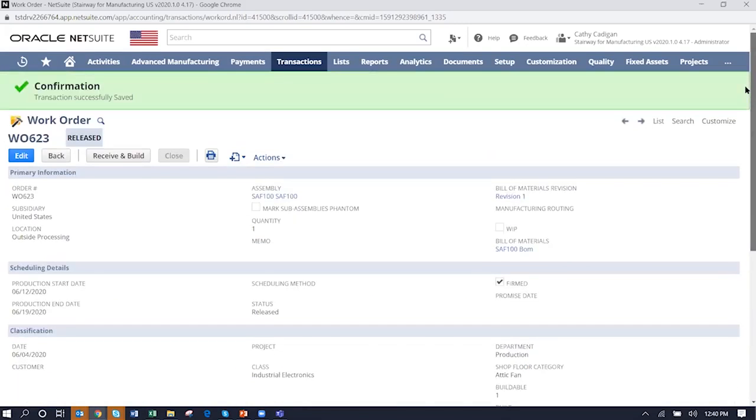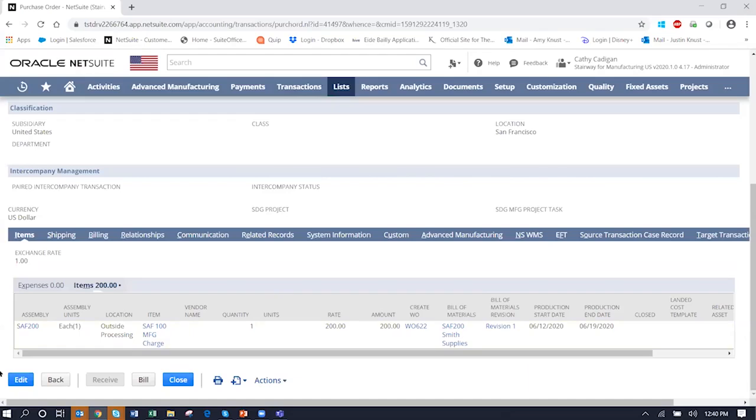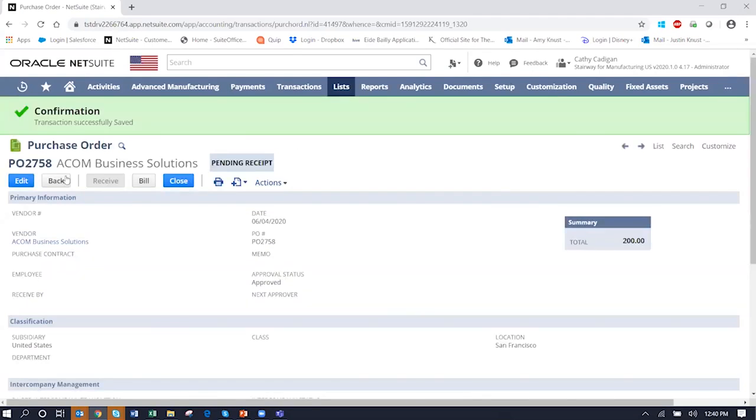What you'll notice about an outsourced manufacturing work order is there is a slightly different button here at the top of the screen. Essentially, when you are building this assembly, you are simultaneously receiving the product against the purchase order. So it's performing those two steps for you at the same time. If I hit receive and build here, it will take me to the standard item receipt screen. The other option you have is to simply refresh the screen here.